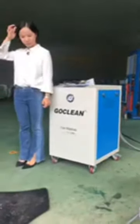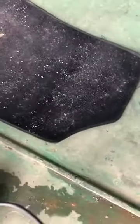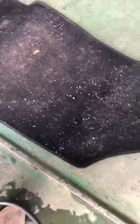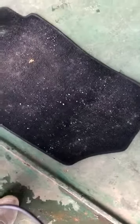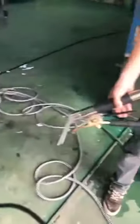Here we can see it's very dirty. Maybe it's raining, or with the mud, the dirt, dust. And when you also need to walk around every day, and eating and drinking, maybe it will have some crumbs drop in it by accident. Yes, we can see the dust outside only, but actually inside of the mat there are some bacteria, it will harm our health. So cleaning is very necessary.